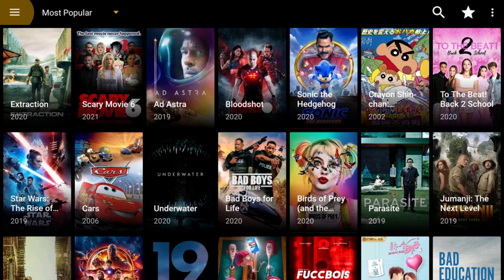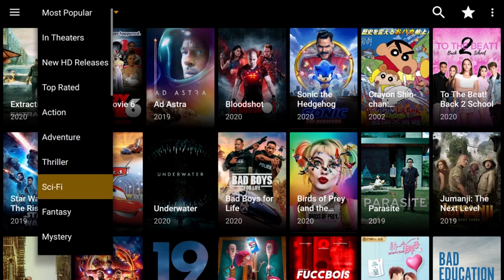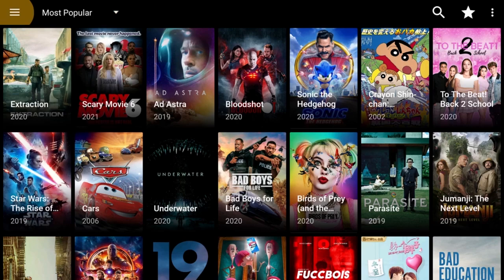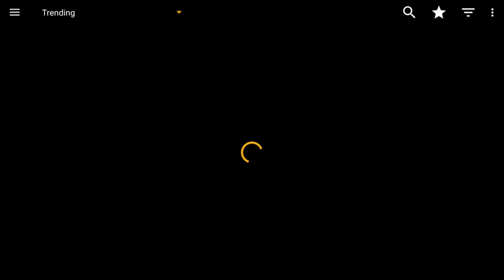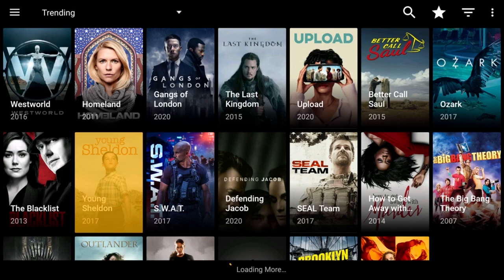All right. Now, I forgot to tell you that under the movies section, it also has the drop down pin. And it's just like it was under the TV shows section. You could just scroll through the list and choose a category. Now, let's go back to TV shows because I showed you how to get a movie to play. I at least need to show you how to get a TV show to play before you go.